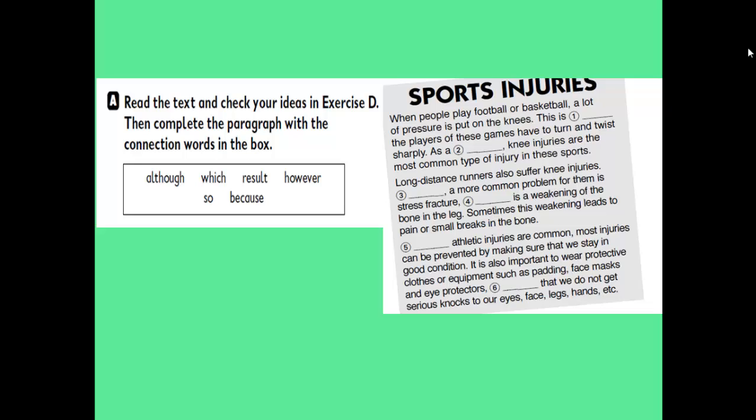When people play football or basketball, a lot of pressure is put on the knees. This is, we have here a space. The players of these games have to turn and twist sharply. As a result, knee injuries are the most common type of injury in these sports. Long-distance runners also suffer knee injuries. 3. A more common problem for them is stress fracture. Then we have another space, number 4, is a weakening of the bone in the leg. Sometimes this weakening leads to pain or small breaks in the bone.